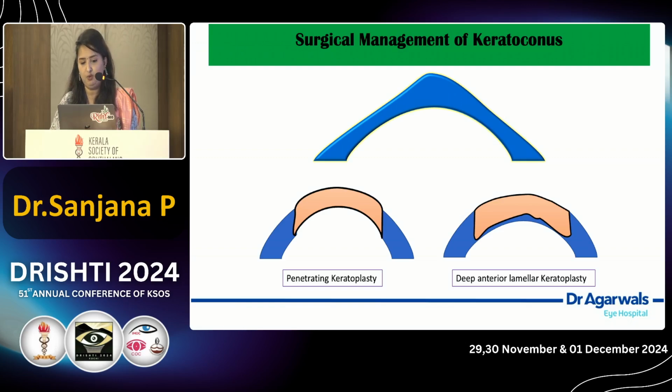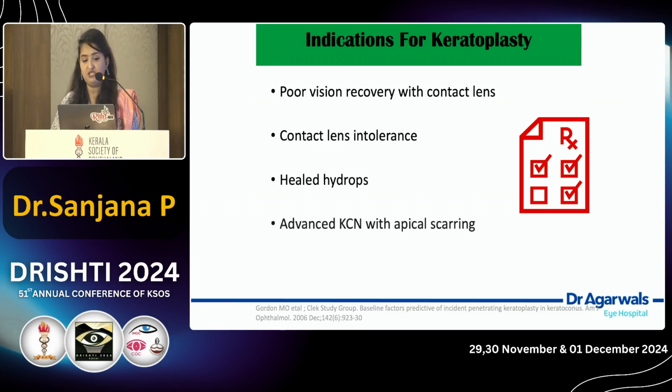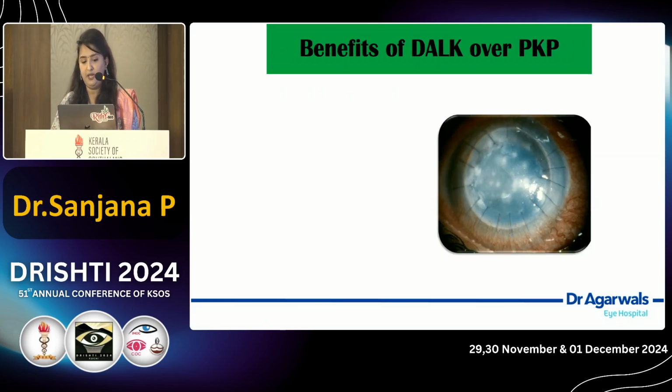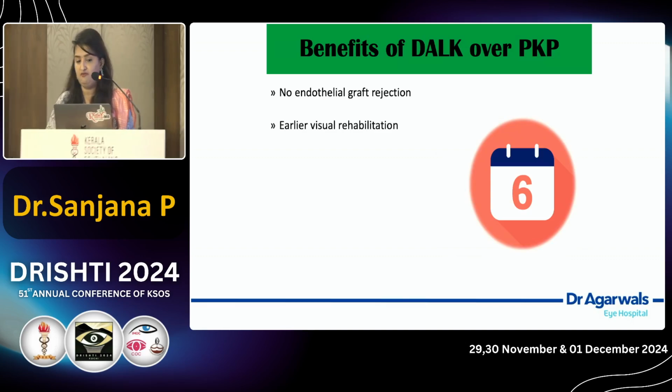So indications are poor vision recovery with contact lens, intolerance to contact lens, healed hydrops or severe scarring, advanced keratoconus with apical scarring. So the benefit of doing a partial thickness versus a full thickness is that there is no endothelial graft rejection, which is the most dreaded complication. Early visual rehabilitation because the endothelium is intact and the suture removal can be done faster.